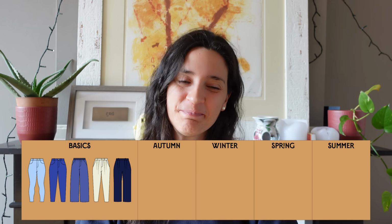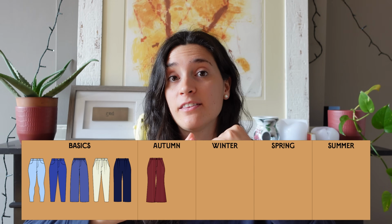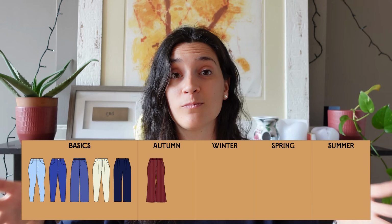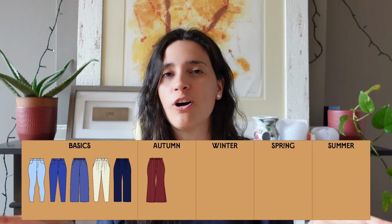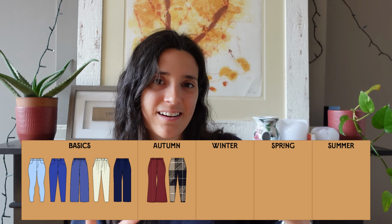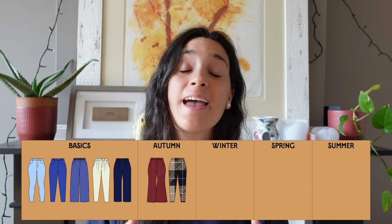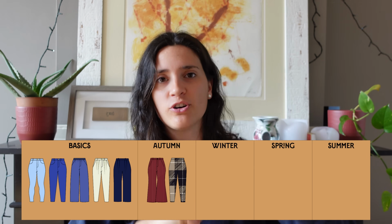Let's start with autumn. For autumn, I would love some corduroy bell bottoms in a dark color, because the corduroy is already a lot and the bell bottoms are already a lot also. And I'm looking for a bit of a statement piece for autumn, and I want them in a burgundy kind of color. And then I want some capri or slacks that are a little bit shorter, but slim version, and I'm going to make them in a printed, in a square pattern fabric.